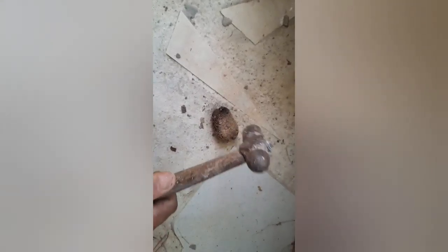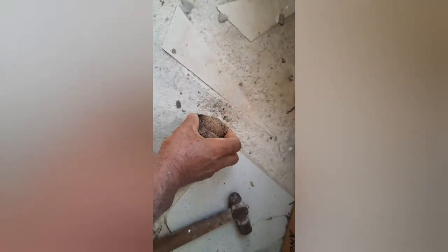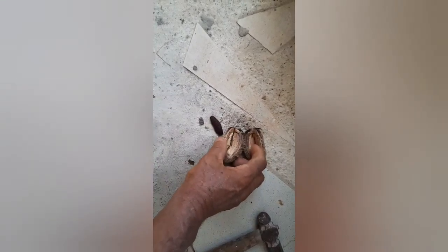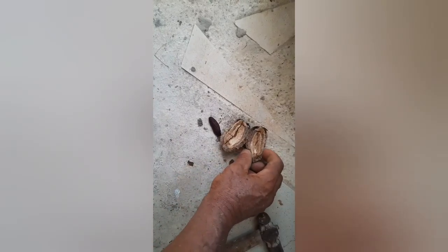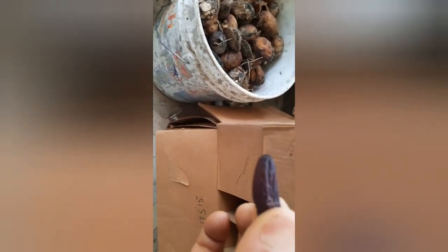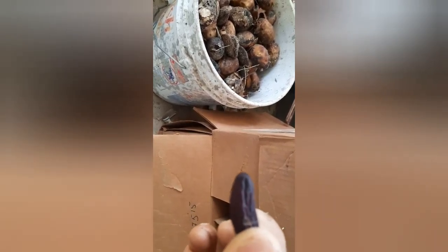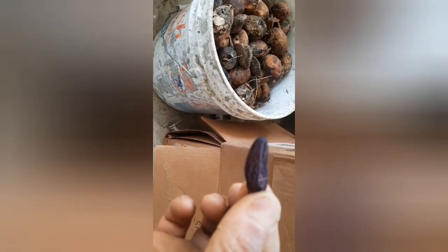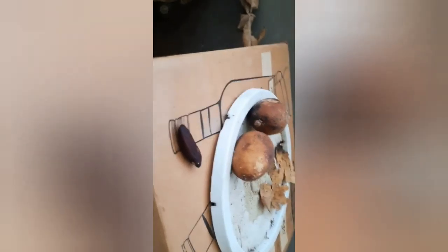So after you give it a couple of whacks with the hammer, right on the seam, you know when you feel through the flesh, you could feel where the seam is. You get the seed, and you grate a very little bit of the seed, because it has a very, very strong flavor, and you'll be able to put that in your different ingredients.